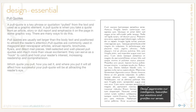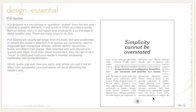Here the pull quote is placed on a darker background and it's reversed out, and this definitely makes it stand out, and it anchors the page right here. It actually makes an interesting design element with all the gray text right here and then the black box containing the pull quote. That can be a fun treatment as well.